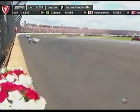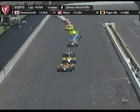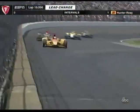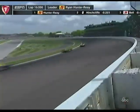Kevin? Watching a great battle up front as Hunter-Reay and Hinchcliffe trade the lead back and forth. Tony Kanaan is putting on a show starting mid-pack. As we see Hunter-Reay going around Hinchcliffe again for the lead, Kanaan has already worked his way up from 8th to 7th. He told me the car is fantastic. I can win this race.